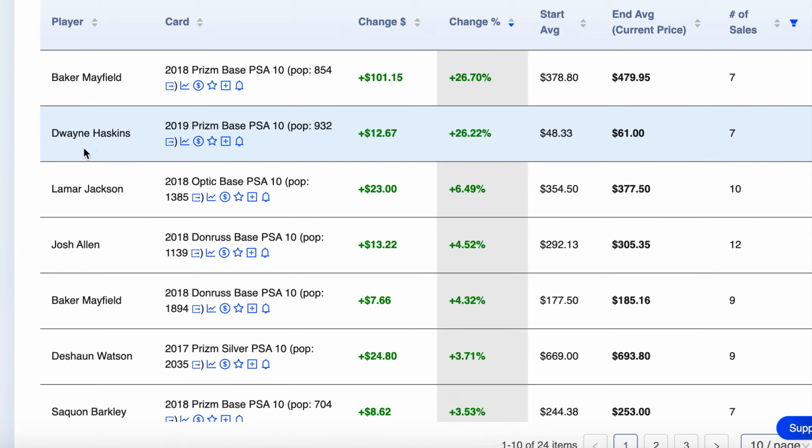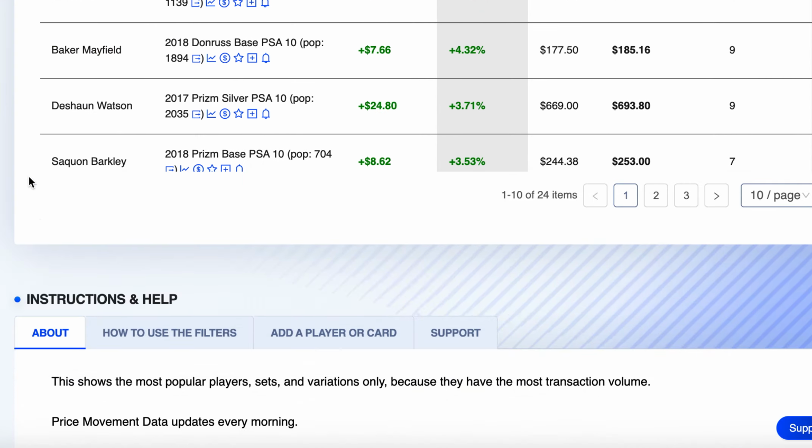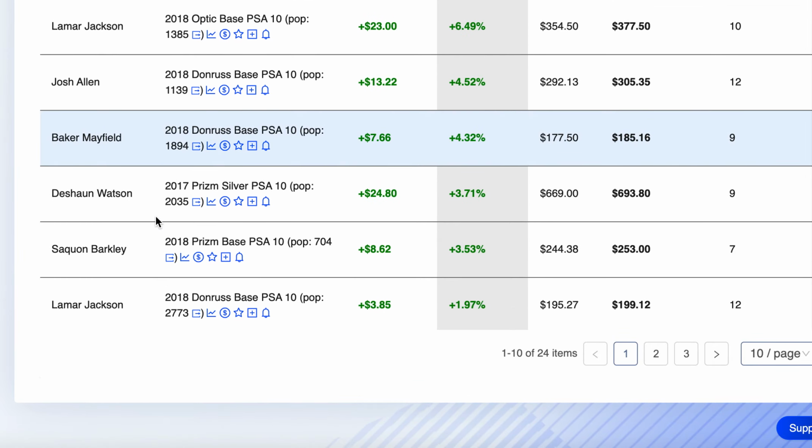Dwayne Haskins, hot garbage. Get out of here, Dwayne Haskins. I think he's just so cheap. People are speculating, basically he's absolutely god awful, and people are like, yeah, if he can do anything above that, his cards will go up in value and I'll make a killing. I don't play the game like that. I invest in good players. I don't play that speculation game. I just don't.